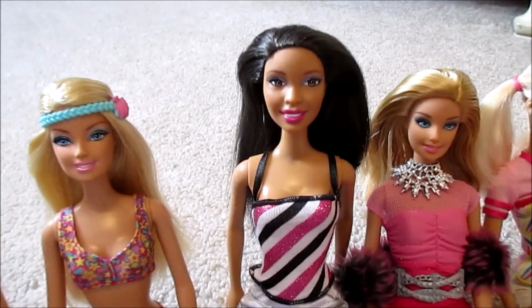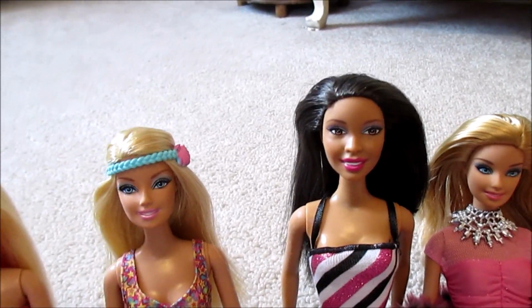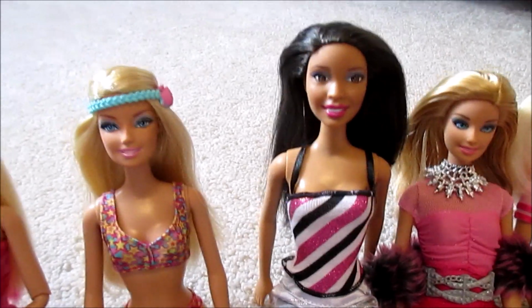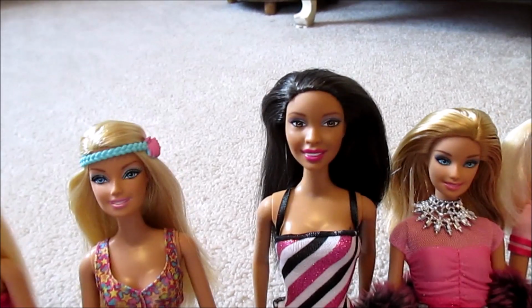So this is one of those 2012 fashion gift set Barbies. This is the African American version. I got her from the Disney Store bin in 2015. She was one of the cooler finds from that lot because I love getting African American variants of Barbie, and she came with some awesome outfits.